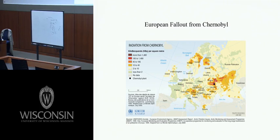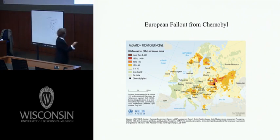And I will now point out this map of Europe. Could we have the house lights dim, please? So this is Europe, and there's Chernobyl.